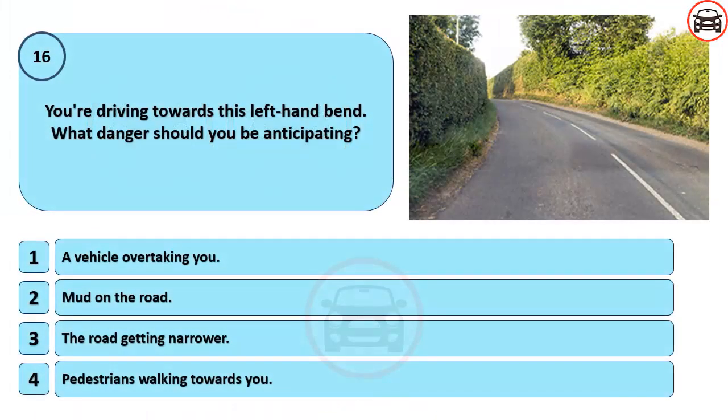You're driving towards this left-hand bend. What danger should you be anticipating? 1. A vehicle overtaking you. 2. Mud on the road. 3. The road getting narrower. 4. Pedestrians walking towards you.